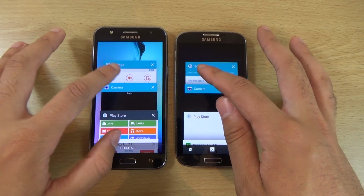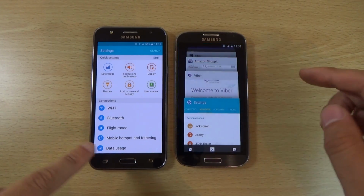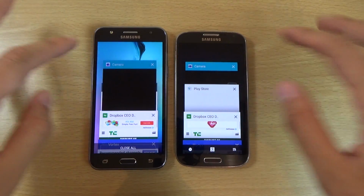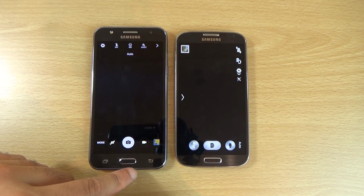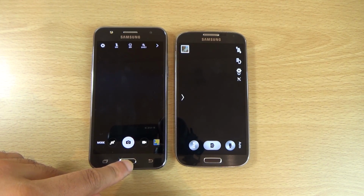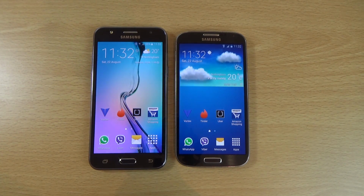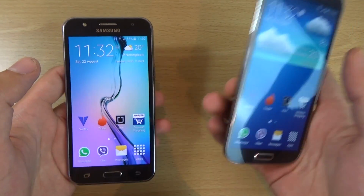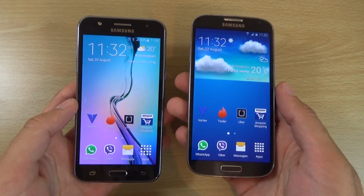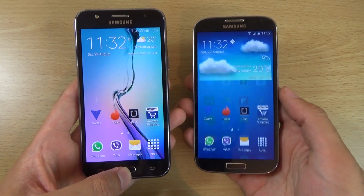Viber always roots for the losing phone. And again, no reload here. One more, the camera. So a little bit quicker here on the camera still, and that's probably to do with the more optimized processor to start up the camera. But I'm going to call it here. I think you can see the apps and the browsing very fast on the J5 here, clearly going toe to toe with the S4. But the S4, for the multitasking, still amazing.